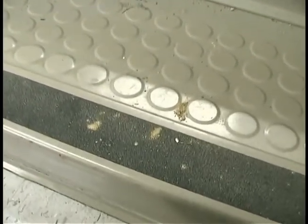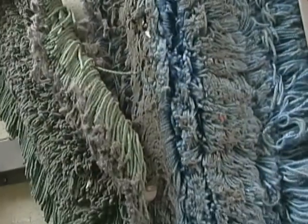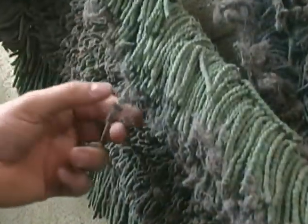While stairwell tread is primarily designed to provide traction, it also catches and holds large amounts of dirt from the bottom of shoes. It also does a fair amount of damage to any regularly used mop head. But now, there's a better way.